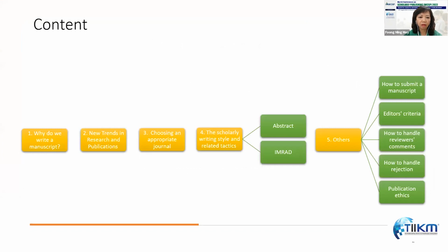The content of my talk will include why we write a manuscript, what the trends in research and publication are, how to choose an appropriate journal, and the scholarly writing style and related tactics in the abstract, title, and others, which are also equally important. It will also cover how to submit a manuscript, what the editor's criteria are, how to handle reviewer comments, and how to handle rejection and publication ethics.